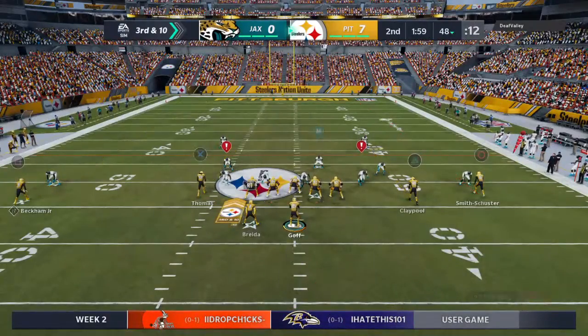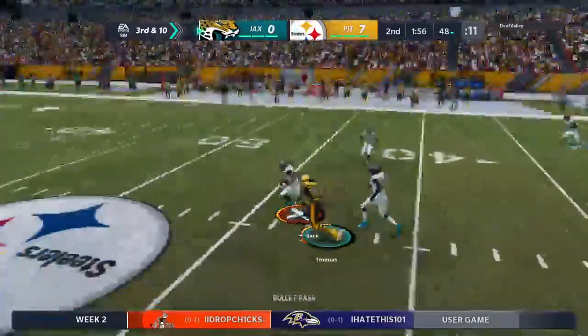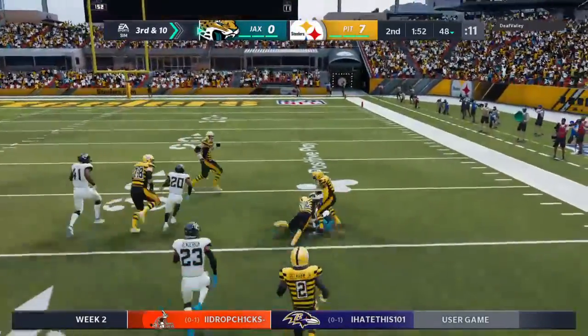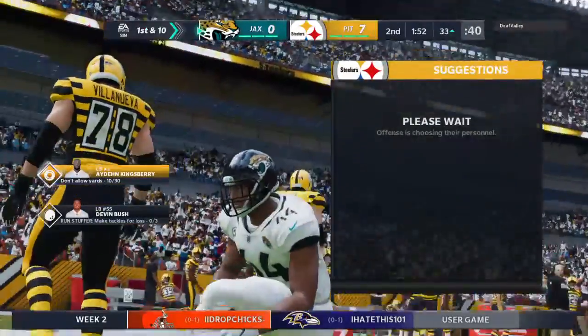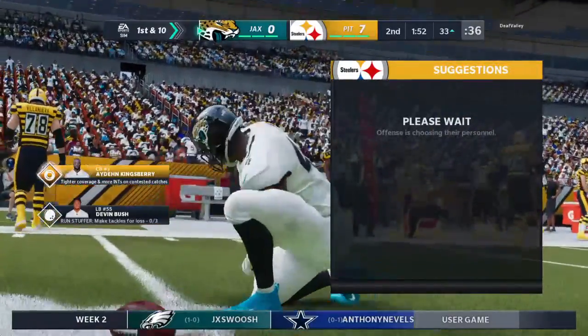We own them. Throwing on 3rd. Goff, into double coverage, and it's intercepted. Picked off by the linebacker, Miles Jack, and he'll get it all the way down inside the 35-yard line. He's on quite the interception run. He had 2 last week, another one here.